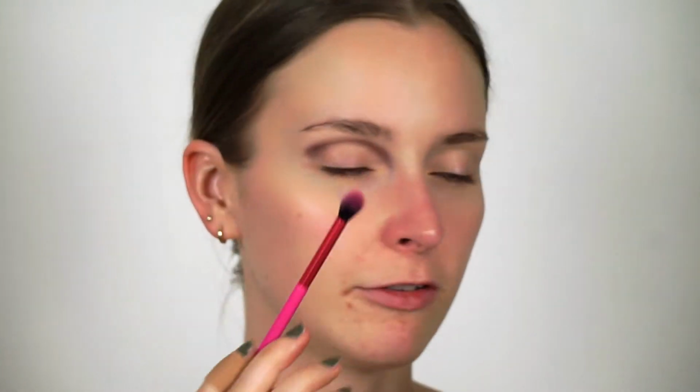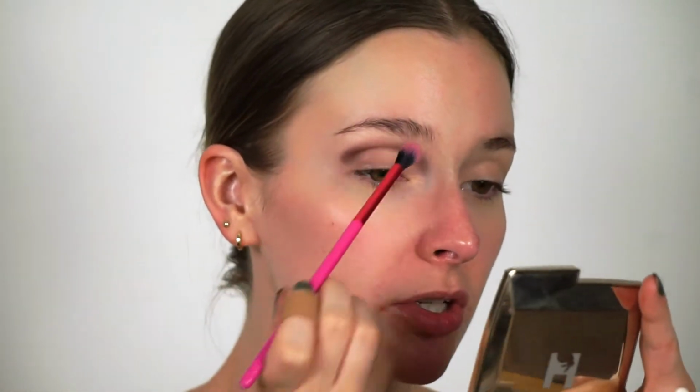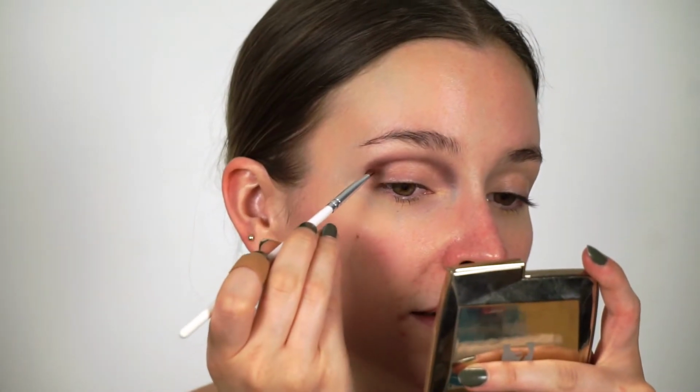I'm also going to take a fluffy brush with nothing on it and I'm just going to go over the edges a little bit. And I do want this outer corner, like this rounded shape, to be quite harsh. I really don't know where I'm going with this look, but I'm really liking this tone. I think I want to try and do some layering. So I'm going to go into this shade right here, which is a deeper brown shade. And I'm going to be grabbing that with a smaller brush. And with that, I'm mainly going to pack this in the very, very center of what we just created.